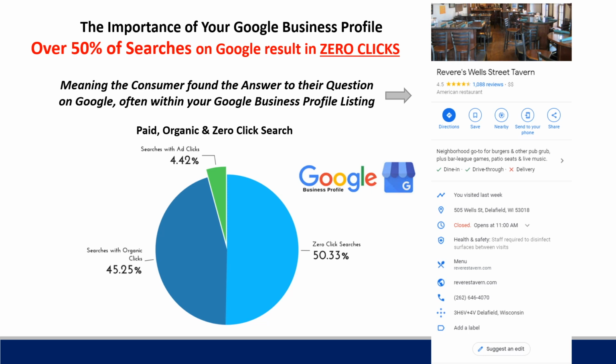The other reason optimizing your Google Business Profile is so important is the fact that on over 50% of searches on Google, there are 0 additional clicks. Now that means a consumer has found the information they're looking for within the Google environment, and they don't have to go any further. Many times the answers to those questions are found in your Google business listing. So getting found in higher end search, having a complete listing, and making sure your Google business listing has all the information, this is where consumers are going to find what they're looking for, whether it's a phone number, hours of operation, taking a look at your menu. There's so much information packed into a Google business listing that oftentimes consumers don't need to go any further. So we're going to take a close look at that.